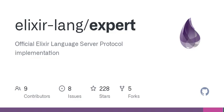Right, from what I'm reading, once it's running, Expert provides awesome coding assistance. Like autocomplete and real-time feedback on coding errors. Exactly, think of it as a coding buddy always there to help. I love that analogy. But does it support multiple editors, or is it limited? Oh, it can work with different editors, you just have to point them at the Expert binary.